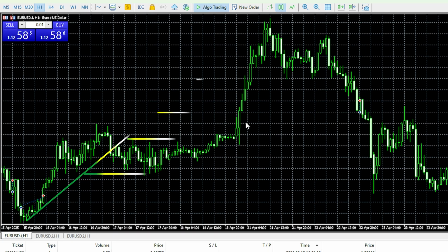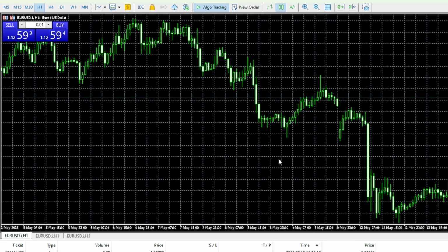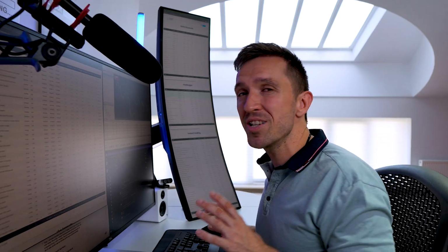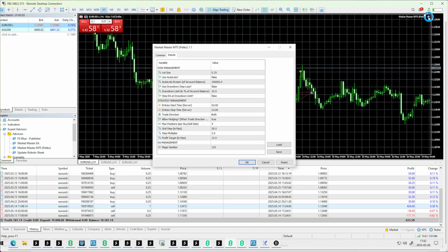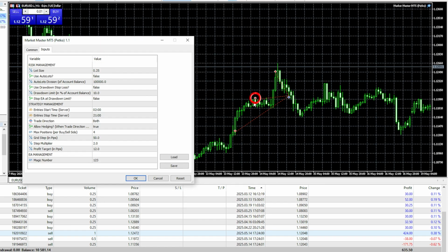Maybe it uses some kind of Fibonacci retracement, or if I look at the very last three trades, I noticed that it's a short trade after this resistance was breached, and here you see another short trade right above these support levels. But I only assume that because I cannot see the strategy behind. Even if I open the inputs, what I notice is there is a grid step. So right in here is the grid step of 50, and if we look at these two trades, we'll see this is exactly a 50 pips step.